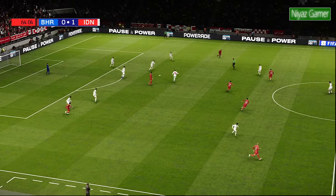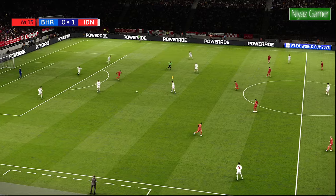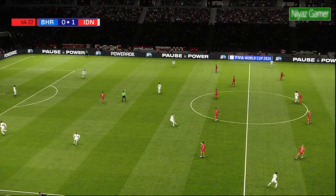No, he wasn't going to let him past. Well, it's good stuff. This is better. They're coming again and again. Well, the question now is whether they can sustain it.